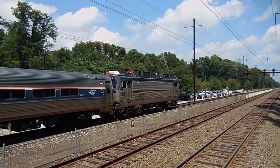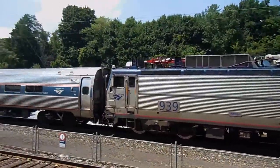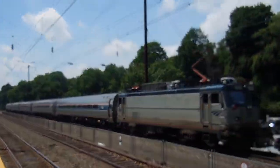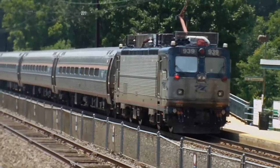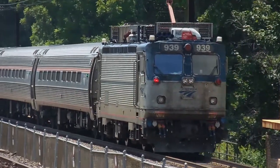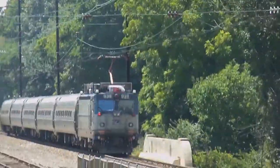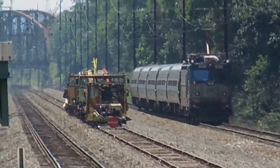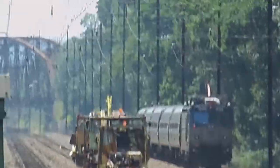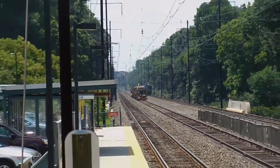Yeah, better get the shots of these while you can, kids, because they're not gonna be around too much longer. But yeah, that's AEM-7 number 939. And for those of you who are railfans, you better get the shots of these locomotives while you can, because they're not going to be around too much longer, as the new ACS-64s are quickly replacing them. So get them while they're still fresh and hot, kids, because once they're gone, they're gone!